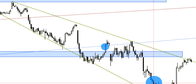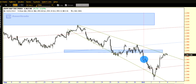I'm not sure. But one of the things I notice here is that you get this thrust, and then a move back, and then another thrust, and then a move back, and then another thrust down, and then a move back. And it almost looks to me like these thrusts downward are getting longer. Like this one's longer than this. This one was about the same as this one, but then this one was really long. So, I don't know. To me, it looks somewhat bearish.